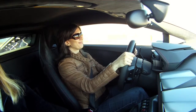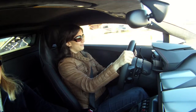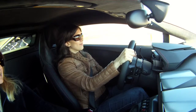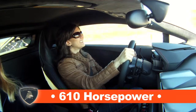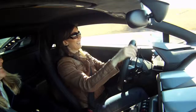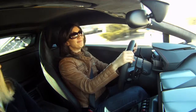Sports car that's going to be for the track, you expect it to be stripped down and uncomfortable. And if it's not, then it's going to compromise performance. But this is both. 610 horsepower, the top speed is 202 miles per hour. Oh my god. It's amazing how you can just immediately get used to this. It's definitely a car for the extroverts. I am never going to be the same.